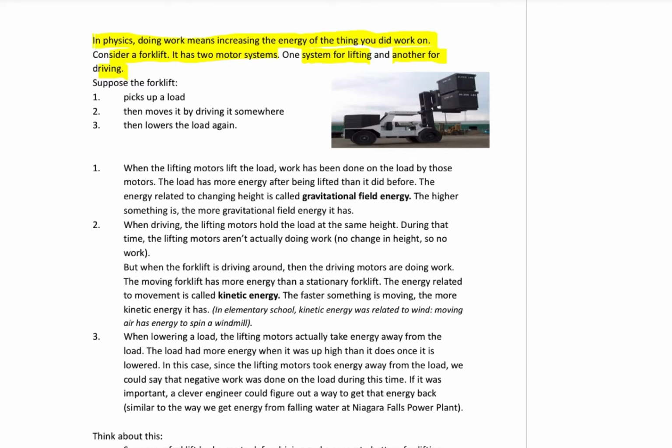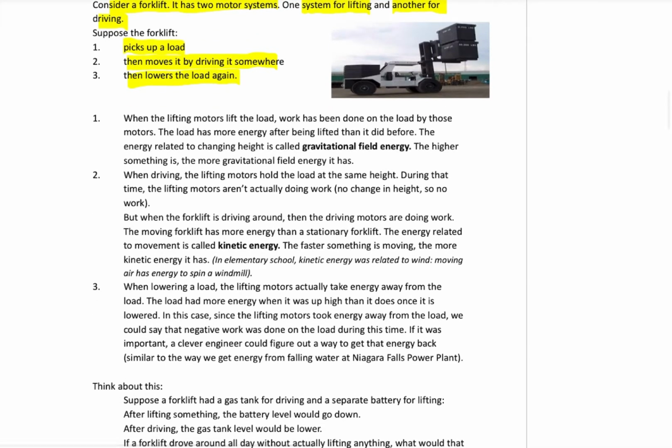Let's say the forklift, in the course of doing its job, picks up something, drives it across a warehouse or a parking lot like that picture there, and then lowers that thing again. In the first part, when it's lifting the load, it's the lifting motors that are doing the work. Whatever it's lifted has more energy after being lifted than it did before. So if it lifts this heavy thing up, once it's lifted, that thing has more energy.